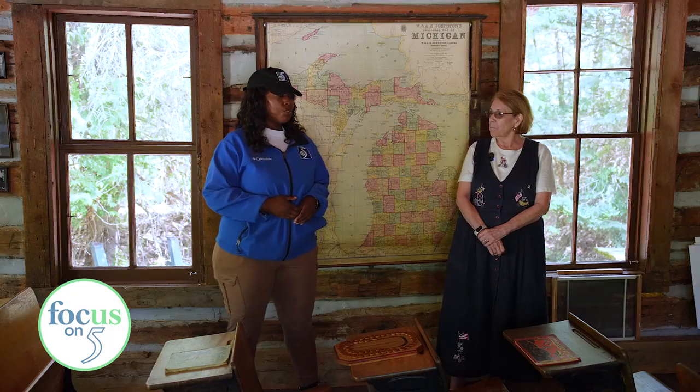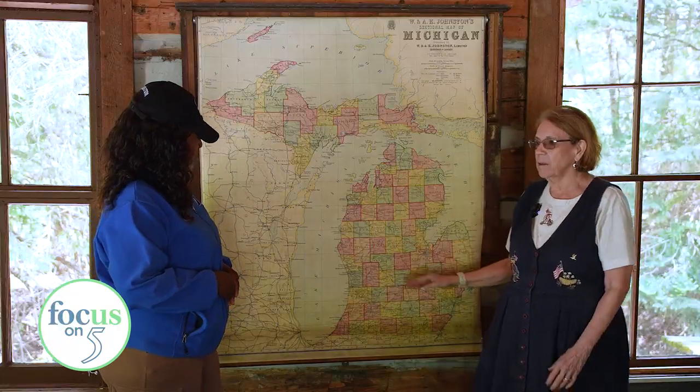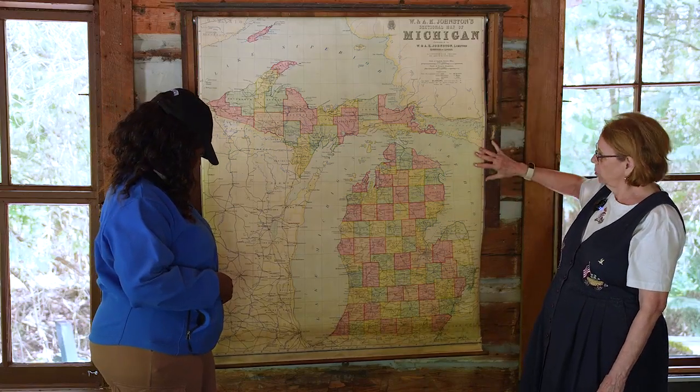What's something new that you learned recently? This map was donated a few years ago. A man came in and said, "You don't have a Michigan map." And I said, "I know, and we could sure use one." He says, "I've got it." He found this in his attic, and it's a roll-up map, and then this closes up to protect it.